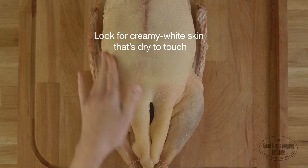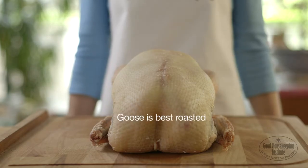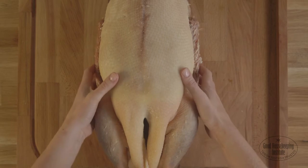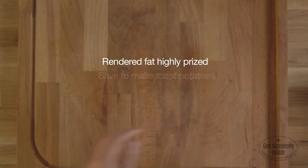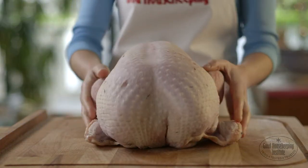Look for creamy white skin that's dry to the touch. Yellower skin is a good indicator that the bird is older. Goose is best roasted to render the large amounts of fat and crisp up the skin. The rendered fat is highly prized in its own right and can be saved to make roast potatoes.